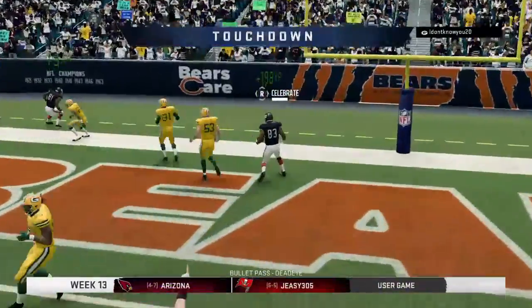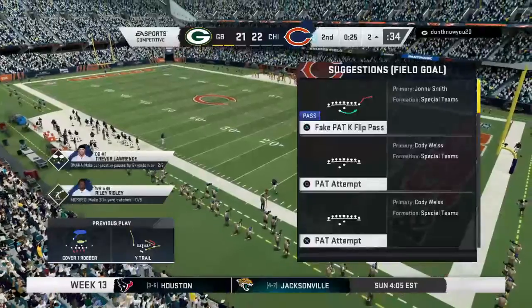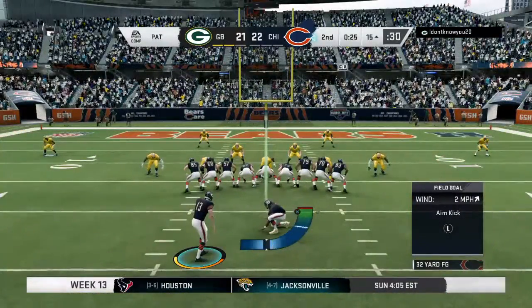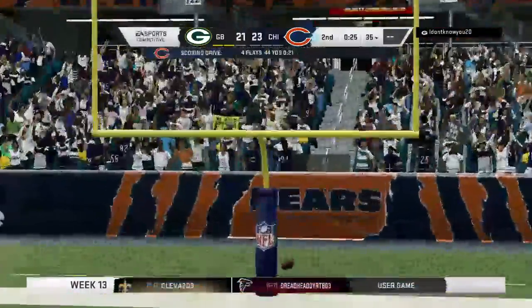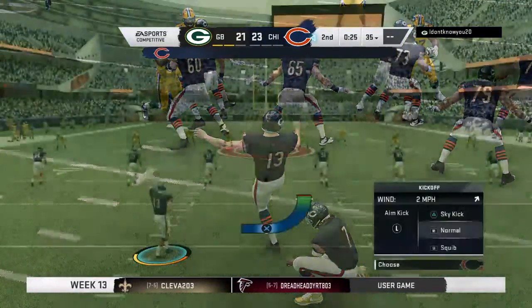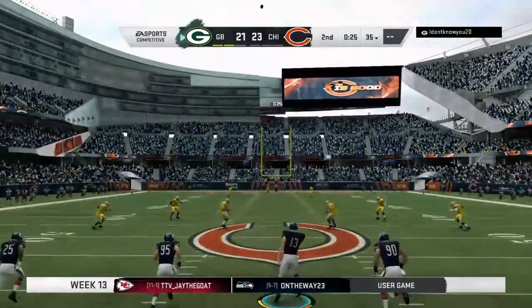And that is caught. Touchdown, Bears. Jonnu Smith, his second touchdown of the game, his third on the year. And the Bears have retaken the lead. Extra point right down the middle, and the lead is now 2. Set now to kick this one away, and off it goes.